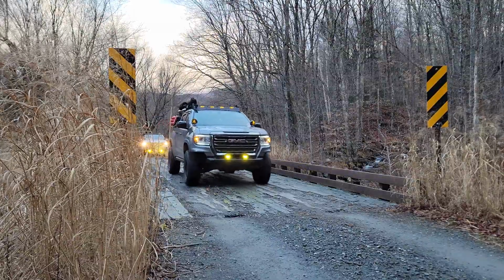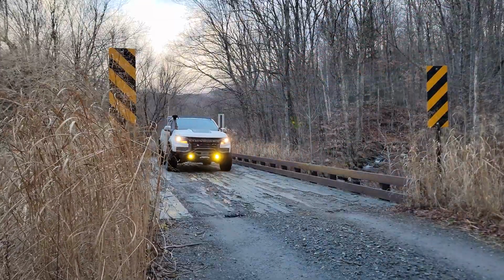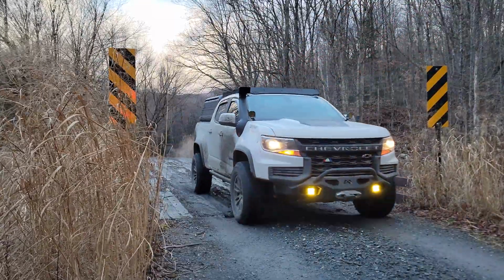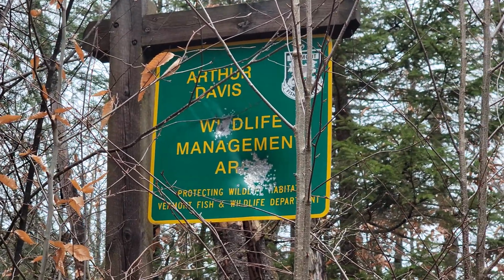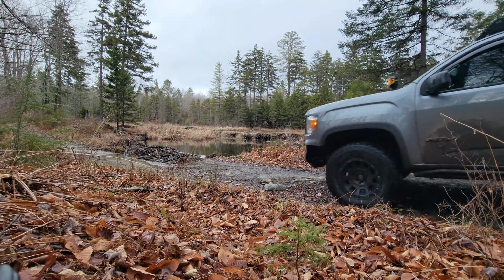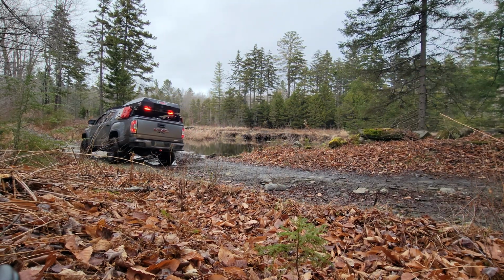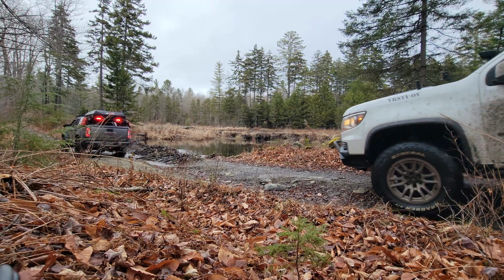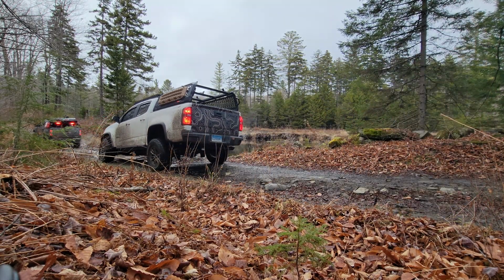For those of you unfamiliar with Vermont, the Green Mountain State has a unique classification for its least maintained and treacherous forest roads. These Class 4 roads make up a network of trails throughout the state and include some of the sections of the Northeast BDR. Today, we'll explore some of these roads for the first time and hopefully make it to camp before dark. Spoiler alert, we don't.